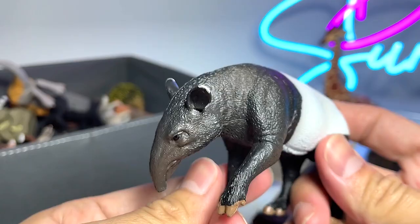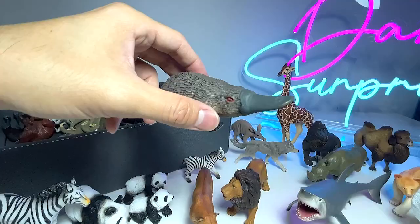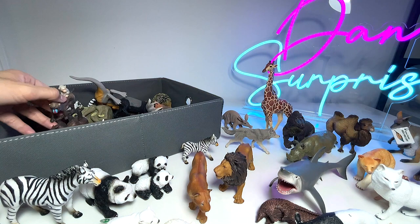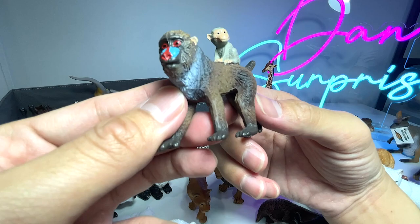We have a tapir right here. This is, what is this? Can you guys please let me know, is this like a llama? Platypus, okay. And this is another kangaroo. Yep, a kangaroo with a joey in the pouch. Really nice figure. If you take a look at this figure, this is a really nice collector's item, I must say. The baby is sitting on top of the mother.